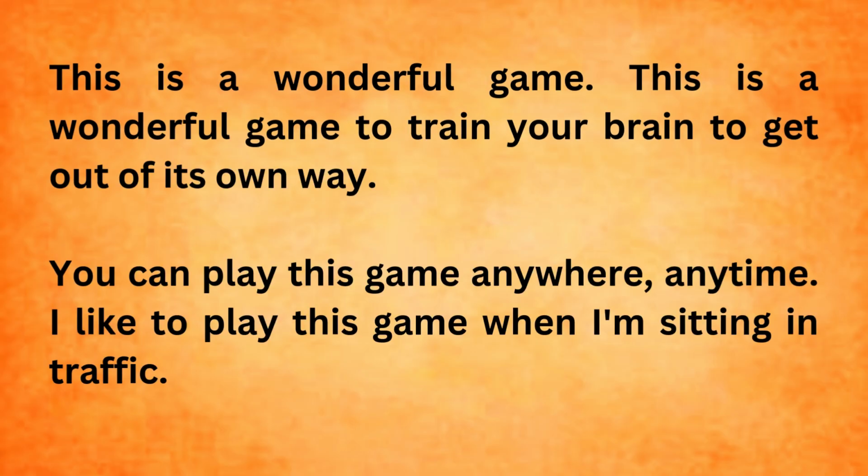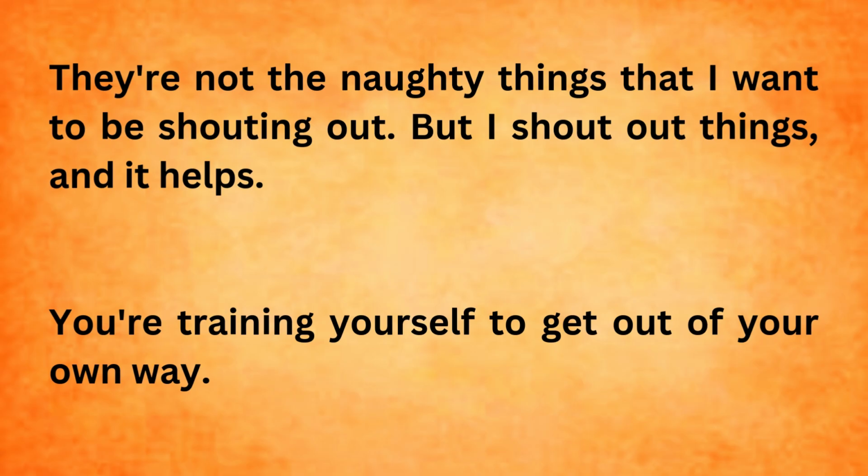This is a wonderful game. This is a wonderful game to train your brain to get out of its own way. You can play this game anywhere, anytime. I like to play this game when I'm sitting in traffic. They're not the naughty things that I want to be shouting out, but I shout out things, and it helps. You're training yourself to get out of your own way.